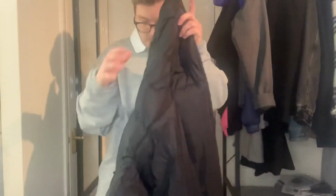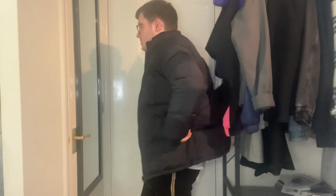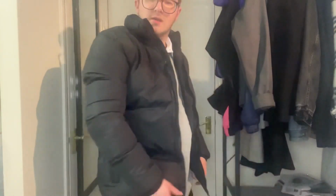So I'm going to try this on now. This is Brave Soul. This is thicker than my one from Pull & Bear, and it's a lot tighter. I don't know whether that's a good thing or not, because as I've said in previous videos, I get very hot very quickly, and the one from Pull & Bear is a thin puffer jacket. But let me just open the pocket. I'm not mad at it. The puffs aren't overly defined though. But I feel like I could wear this with this and be kind of a look.